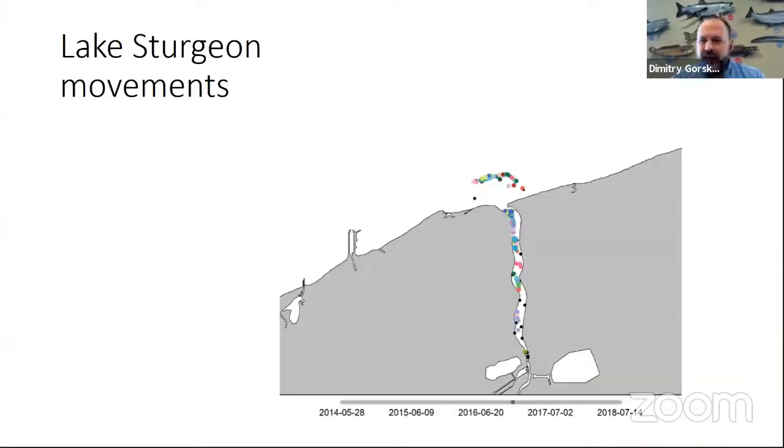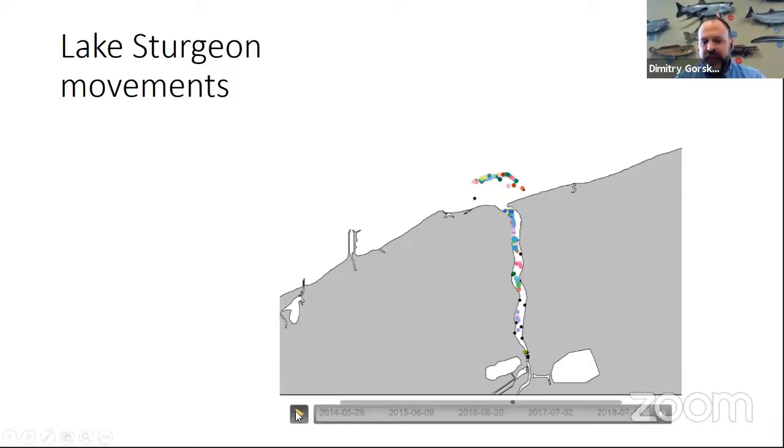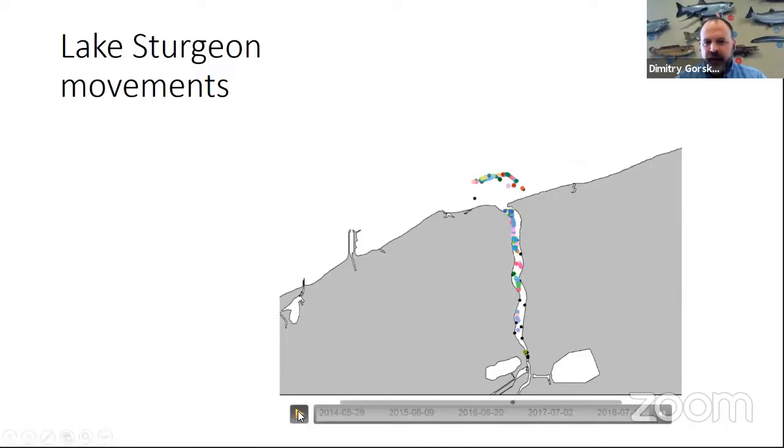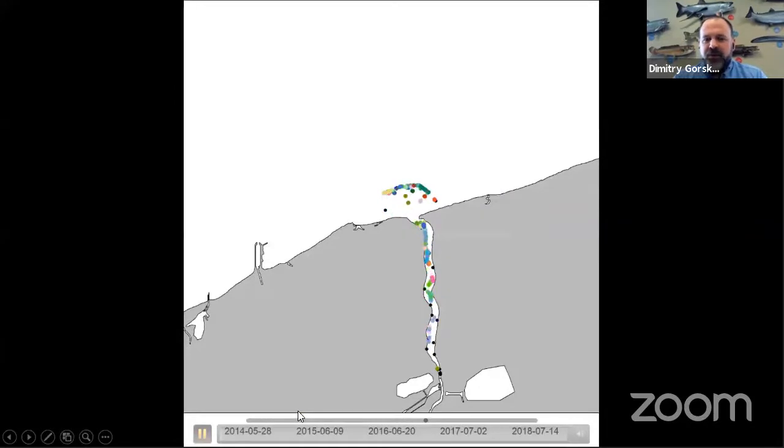I wanted to add, this next slide is an example of the raw data that we use to generate that information that I shared with you. This video shows a bunch of movement of tagged lake sturgeon. Each black dot represents a receiver site, and all of the colored dots represent a tagged fish that's moving around throughout the system.